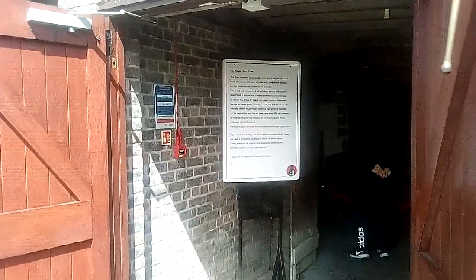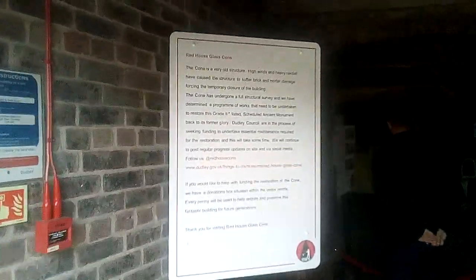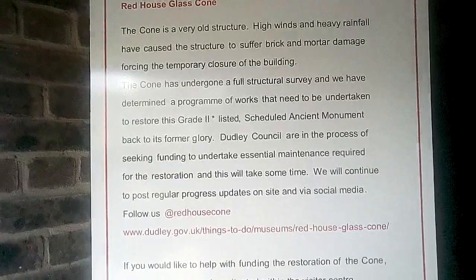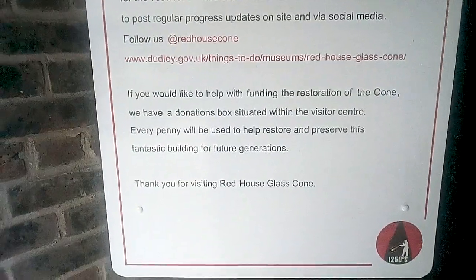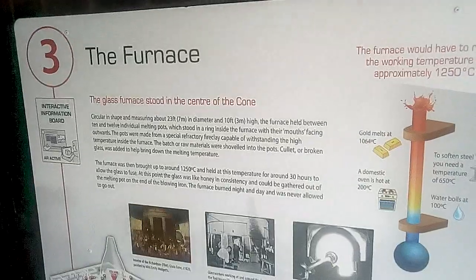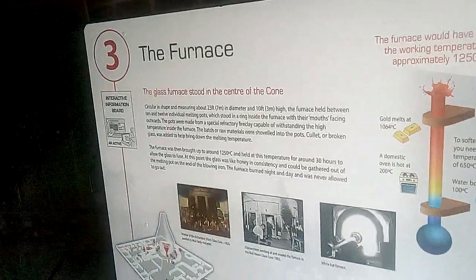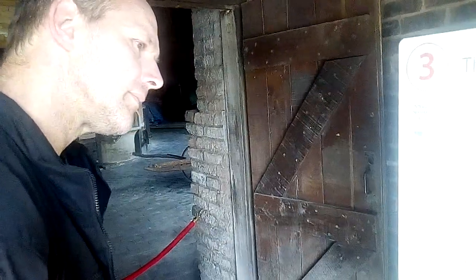This is inside the cone. Very old structure. Oh, yeah, the furnace. This is where the smoke would come out the top. And it would bring out the glass. And that's where it would be made. Somewhere in a tunnel, I think. You can see it's a tunnel along the structure. It's one massive structure here.